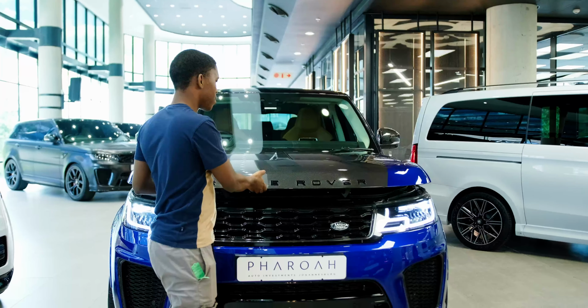It is insane. This is probably one of my favorite SUVs. And it's so practical, so much power.